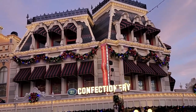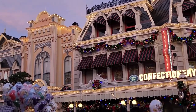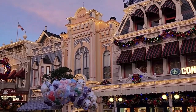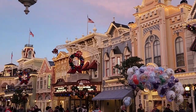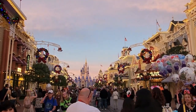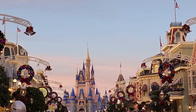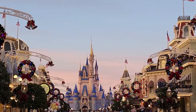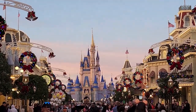And is there anything more beautiful than Main Street USA at Christmas? Oh my goodness, this is gorgeous. The lights that outline the buildings, giant wreaths that hang from the metal arches that stretch over the sidewalks. Oh, so beautiful. And just look at this amazing view as you look toward the castle. I think I could stand here all day and take it all in. But for now, we have to leave Main Street and head over to the Jingle Cruise for our Lightning Lane reservation.